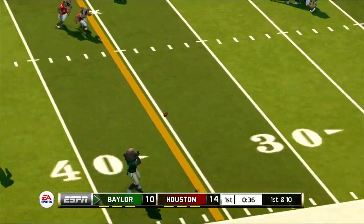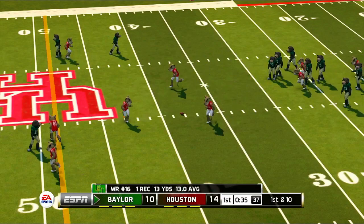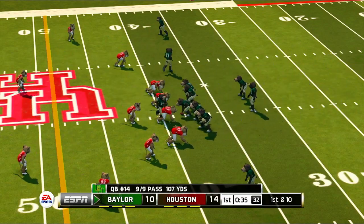And right now, you got to believe this defense is going to come out. It's a play with a lot of intensity and a lot of aggression. That's a gain of 13 on the play. Pick it up, guys. First down. Mike 50.